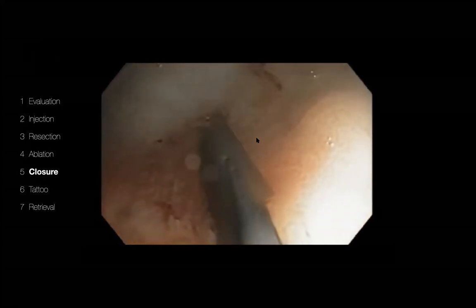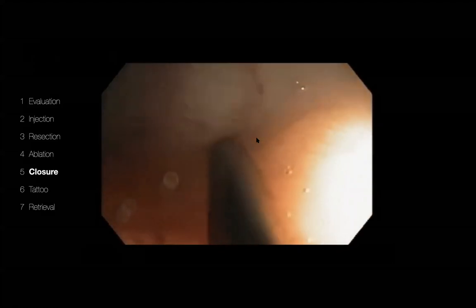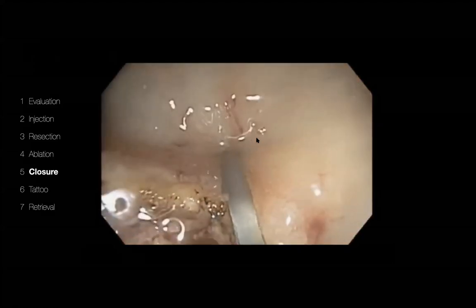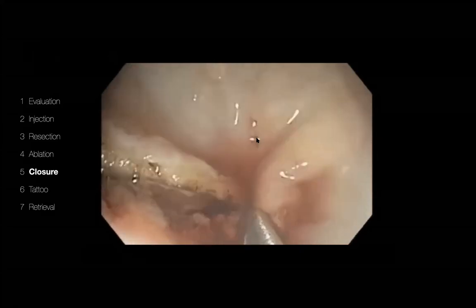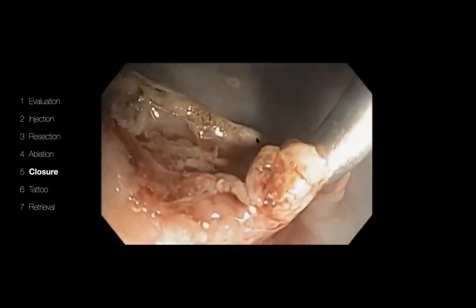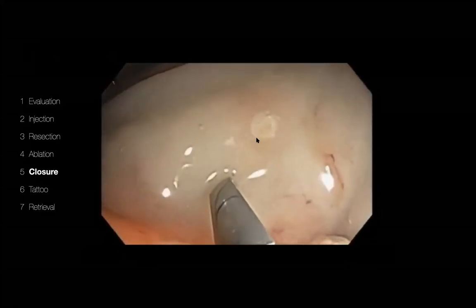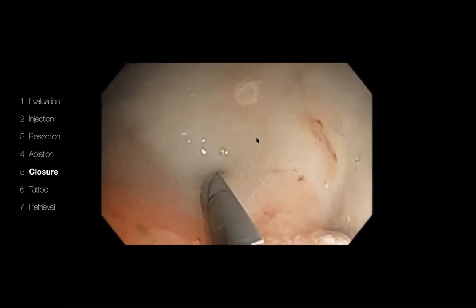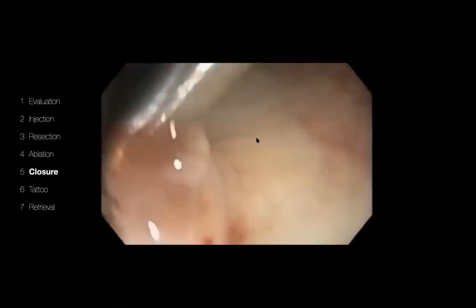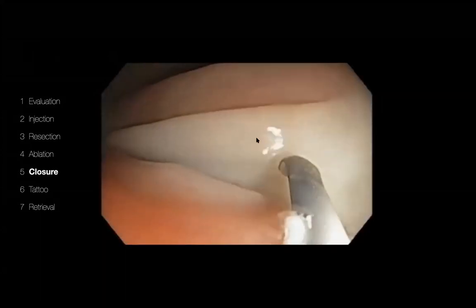So would you close the defect with clips in this case, Roy? I think I would, especially given the bleeding. And I also feel that the surface was not coagulated well, so I would be more worried and I would just close it. Lastly, of course, because of this discussion, because of the fact that the lesion is polypoid.